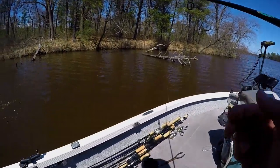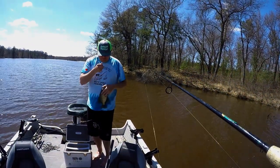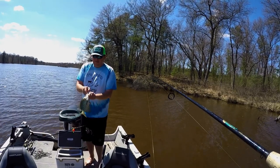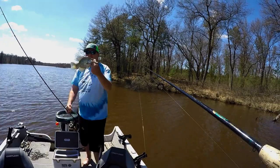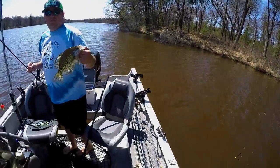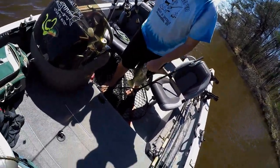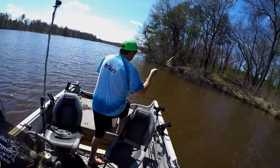Got him. Get him. That, folks, is what we're after right there. Took us a while, but this sun has warmed up the waters enough that it has pulled those fish right up into the shallows. Good eating size. Heck yeah. Keeper. We will box him up and keep on going.